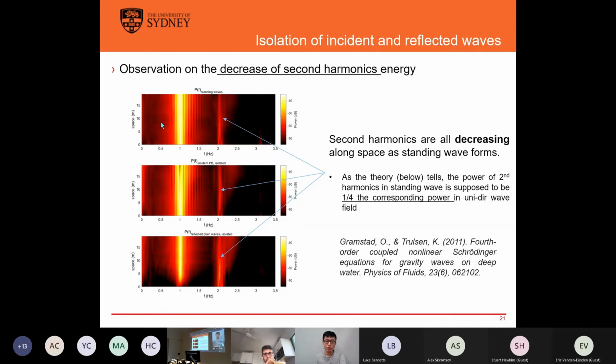We are yet to figure out what this physically means, but theoretically, from Gramstad and Trulsen's work on the higher order coupled nonlinear Schrodinger equation, we know that a weaker second harmonic is just as expected in the standing wave field. In fact, the energy of the second harmonics in the standing wave field is supposed to be 1/4 of the corresponding power in the unidirectional wave field. So this is very close to the prediction as well.